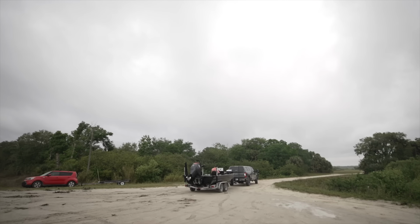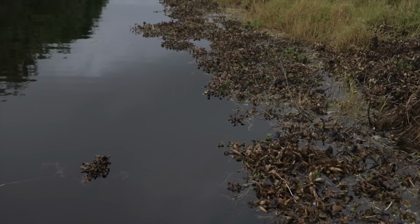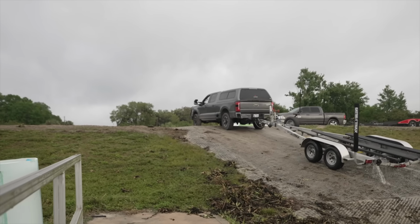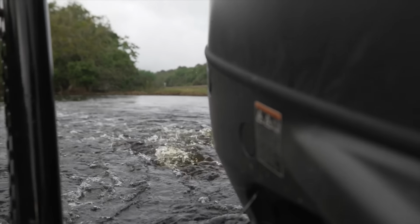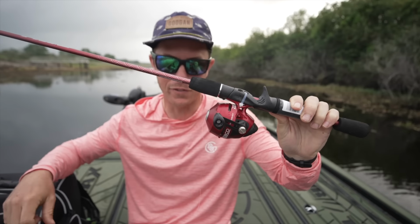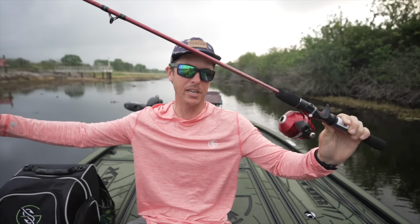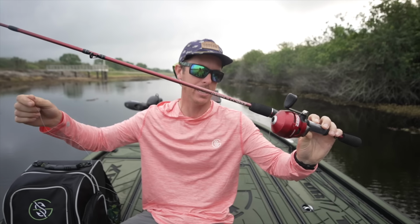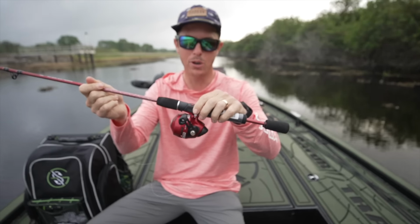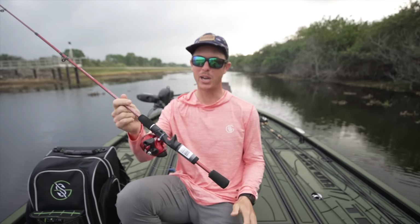We made it to the lake, folks. Rain just cleared up. It's time to go fishing. $9.99, folks. There she is. I don't even know what pound test is on the slingshot. Probably 10, if I had to guess. Got the old zip tie on there. Make sure when that 10 pounder gets on, when this thing separates, I'm gonna have a fair chance.